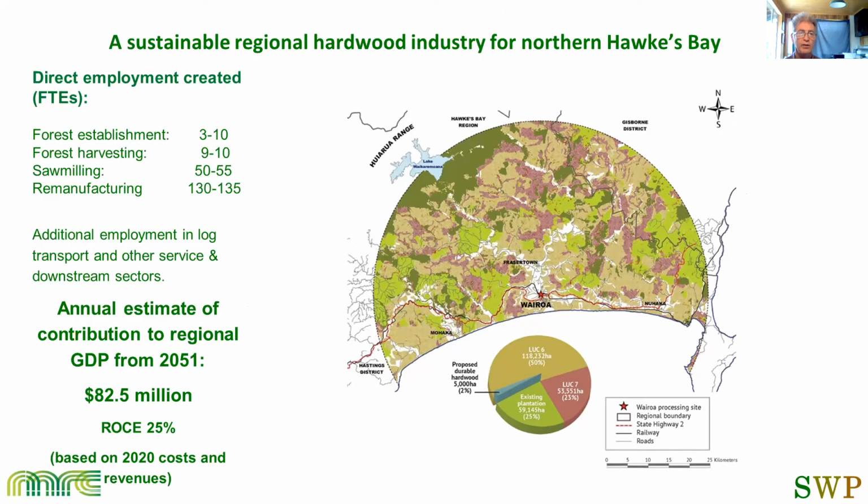If this was achieved, the direct employment created could be substantial, particularly once the sawmilling's underway and if remanufacturing can be included on the site. And we can see that the annual estimate from work by Peter Hall suggests a contribution to regional GDP of 82.5 million, with a return on capital employed of 25%.